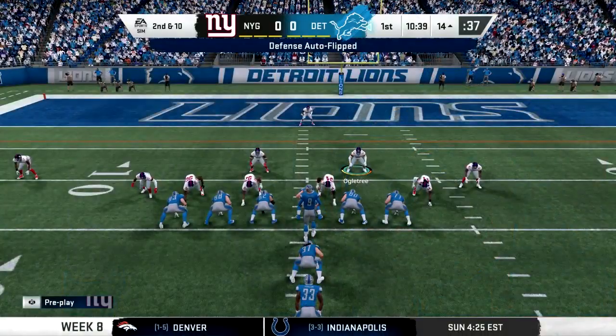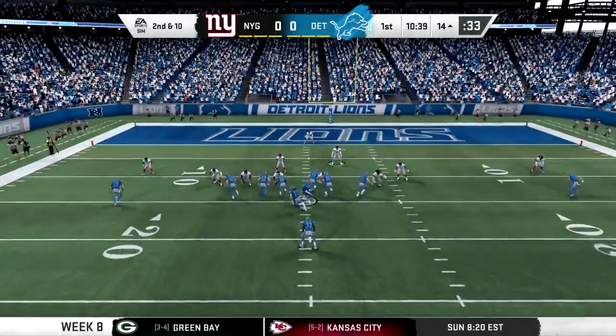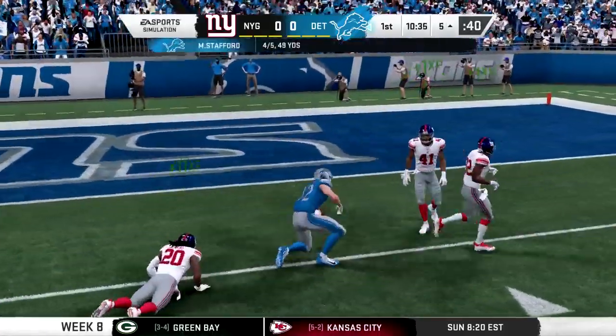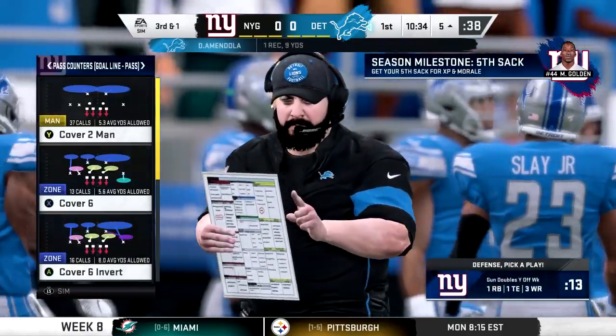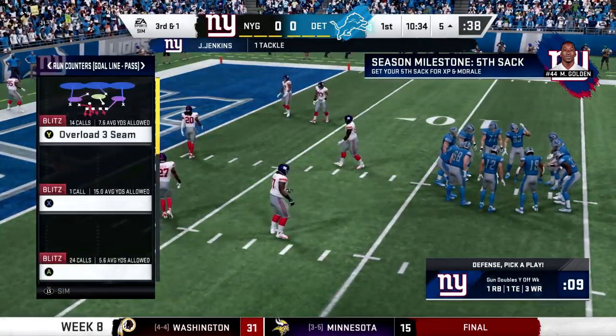Where was the intentional grounding call? Oh, you wanted the flag. Of course I did. I'm a defensive guy. You know that. Where was the flag? The officials point out that someone was in the area. He got away with one. And he'll be brought down this time at the 5-yard line. That was the 9th play of the drive, and they pick up 9 yards with it.